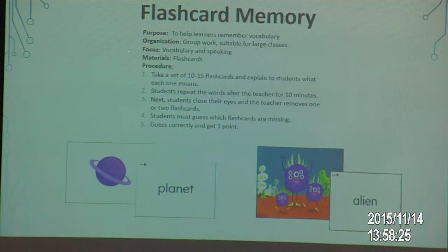Take a set of 10 flashcards, 15 flashcards, however many you think your students understand and can learn. Make sure they really know the vocabulary really well before you do the activity. Then you have students repeat the words after the teacher for maybe 5 minutes, maybe 10, depending on how well they know it. Then have students close their eyes. Teacher removes 1 flashcard, and the students must guess the correct flashcard missing. And 1 guess is 1 point.